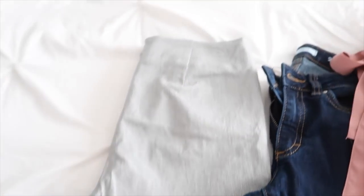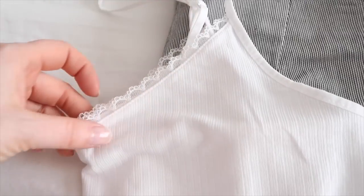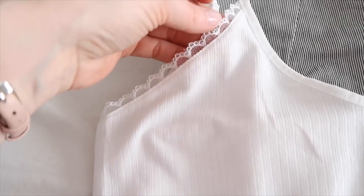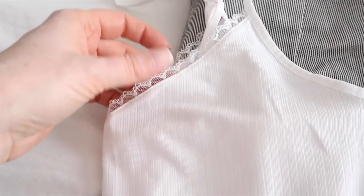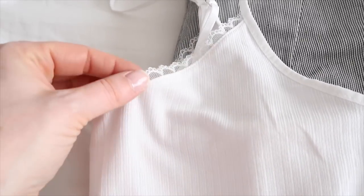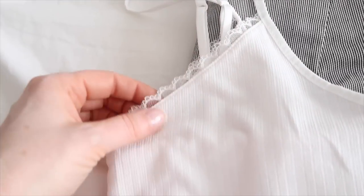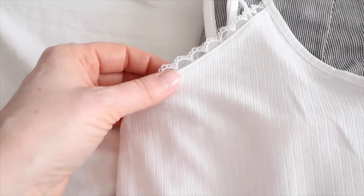And then also I wanted to share this really beautiful undershirt that I got from Target as well. I'm always looking for camis that have a nice lace detail on them. I think that this looks great under thinner shirts, and it just has a really nice transition to it.